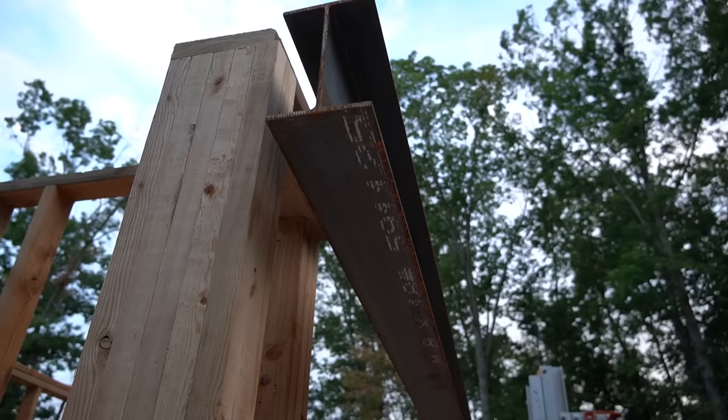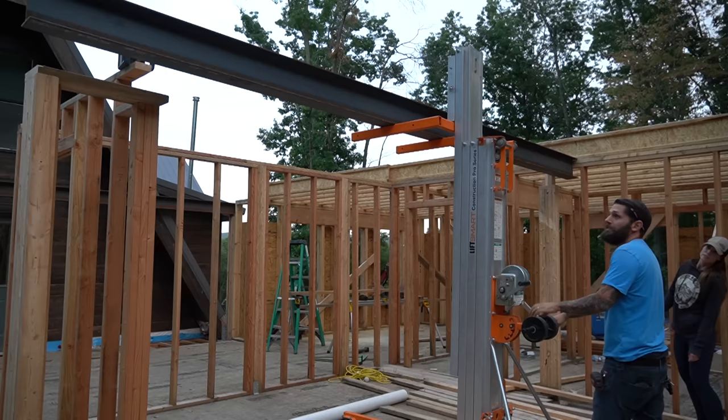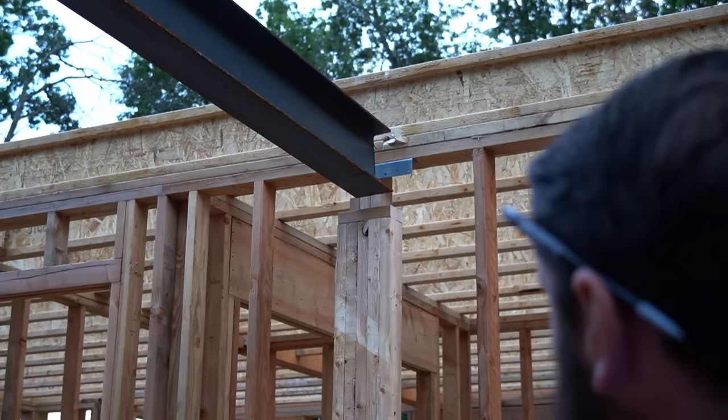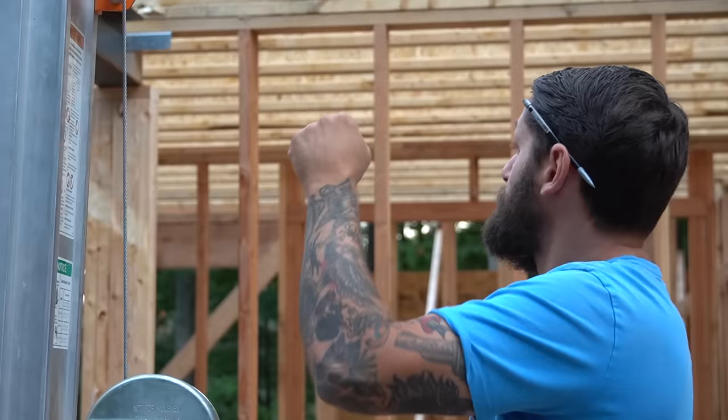Almost there. You're above it, for sure. Oh, yeah. Down. Let's take the hammer, beat that way a little bit, and then hit it back this way, then we'll lock it down, and we're good. Good deal.